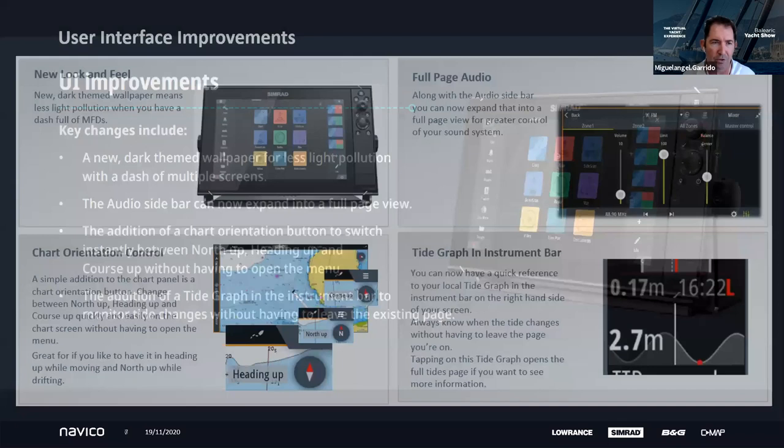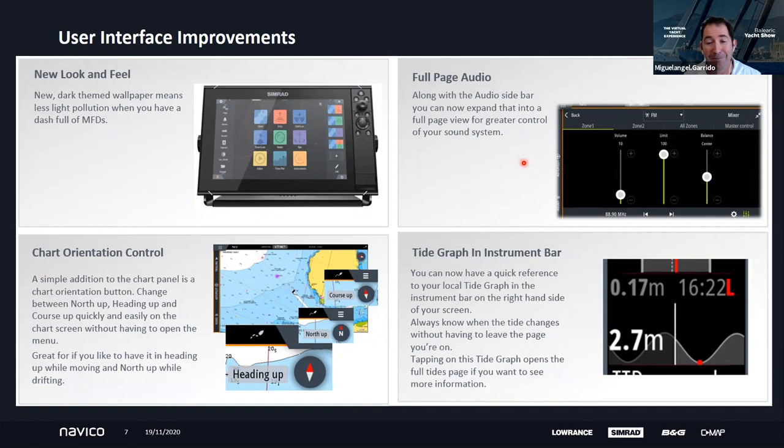The audio is becoming a very important thing on board. All the ships have audio, and before we had one small control on the side. Now we are using one full page, and this full page, of course, depends on what kind of equipment you have installed. But then you have a full page for all the simpler or complex system on board.